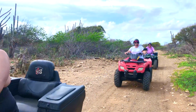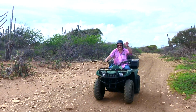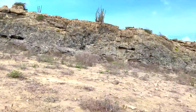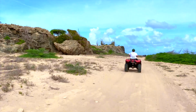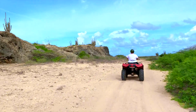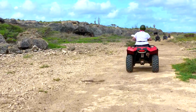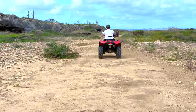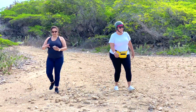So you do not have to be an experienced ATV rider to go on this excursion. This was Marianne and Dr. Joe's first time on ATVs. They were champs. They just did a great job and adapted very quickly. My wife has been on an ATV probably 4 or 5 times. We did an ATV excursion in Puerto Rico, plus she's taken her safety class. So I would say this is easily a beginner ATV excursion.